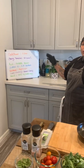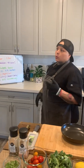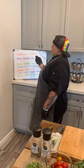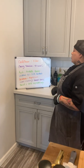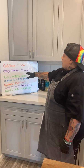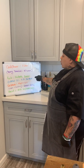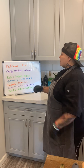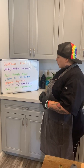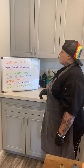Right here, I'm going to show you and tell you what's good about the ingredients, the nutrition behind these. So for our cauliflower, we have fiber, lots of fiber. We all know that's really good for our digestion. Cherry tomatoes are supercharged with vitamin C. Kale protects bones, so it actually strengthens them. Coconut oil kills a lot of bacteria. Cashews hold tons and tons of magnesium.